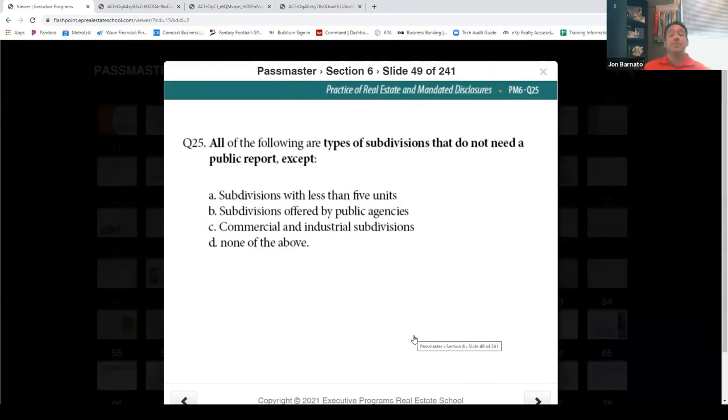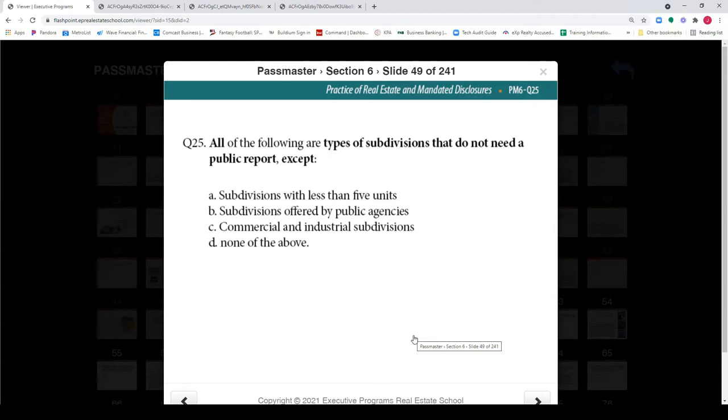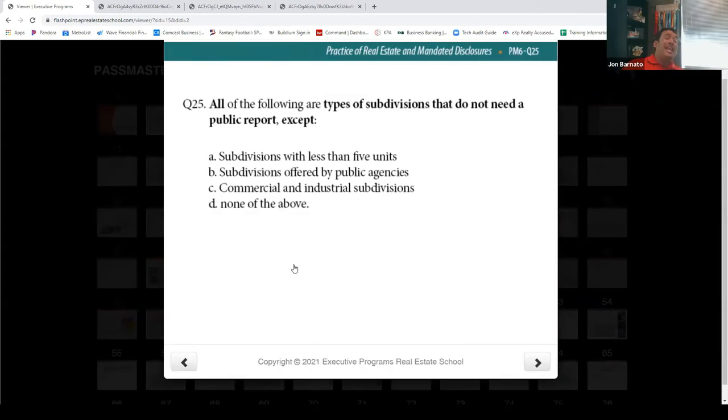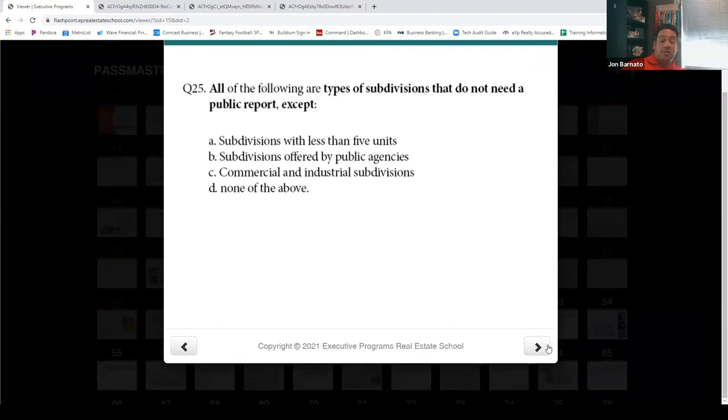All the following are types of subdivisions that do not need a public report, except which one? C? Yeah, C. No, none of the above. So the Subdivided Lands Law only applies to residential units being built where the subdivision has more than five units. Subdivisions built by public agencies, such as a low-income housing community, or commercial or industrial subdivisions are not required to go through the Subdivided Lands Law.